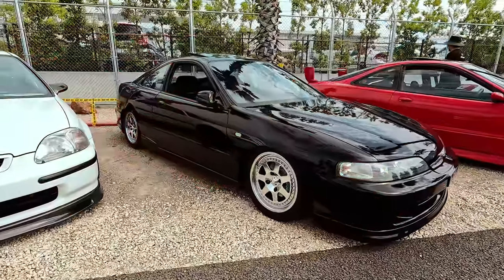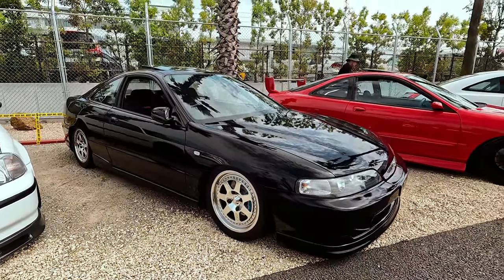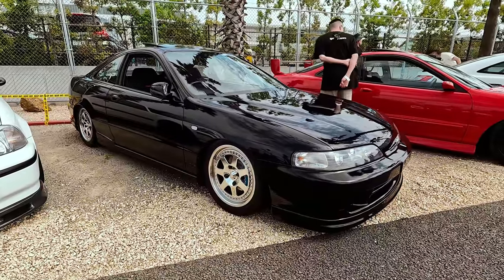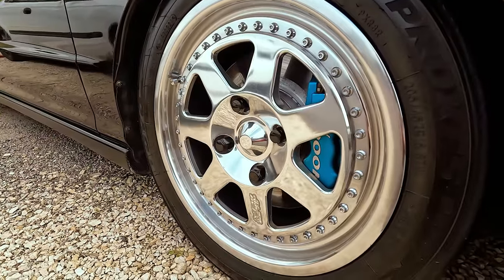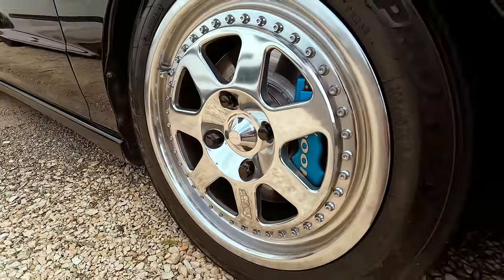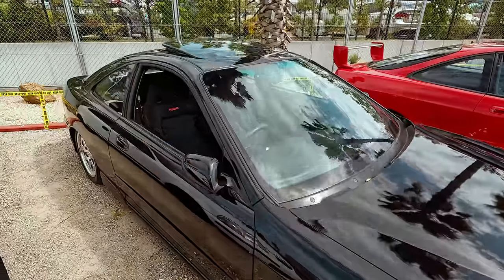This is another really solid looking DC2. Integra Type R, 96 spec. No, this one has a sunroof, so it is an SI with a Type R conversion. But polished Mugen M7s, look at that. Brake clearance with the Spoon calipers. It's always nice to see, nice tight fit.